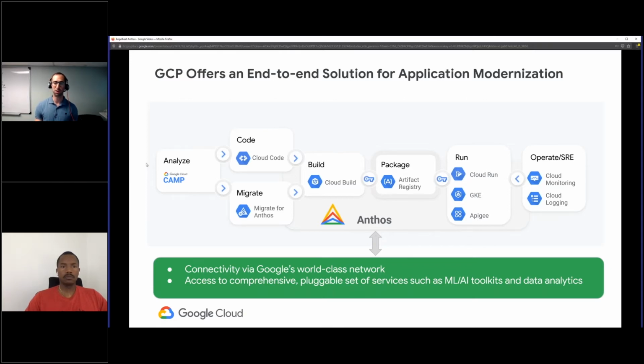And then once your application is running on top of Anthos, we also take care of the operation part and the SRE part, which is Cloud Monitoring, Cloud Logging, to be able to log all application information, all metrics, and be able to provide you a seamless and single pane of glass of what your application is looking like and where it's running. And no matter where it's deployed, you get a view of the application level metrics and how well it's working. And we'll get into that in a little bit.